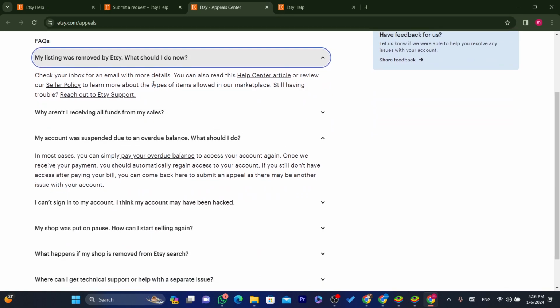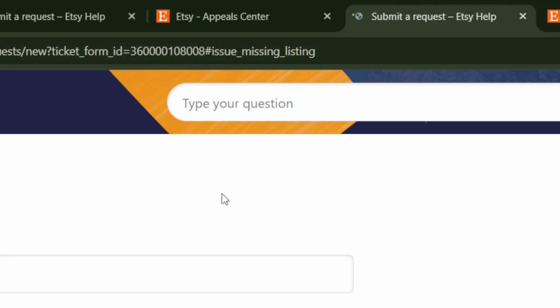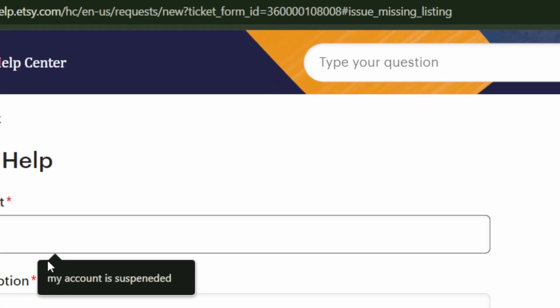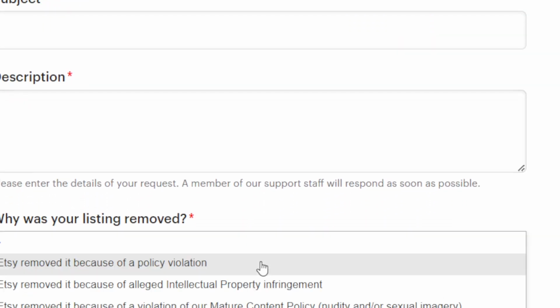to contact support, because you selected that your account got suspended, what you need to do is select another reason. For example, my listing was removed by Etsy. What should I do now? Click on Reach Out to Etsy Support, and here you want to select the subject and then the description and the listing. You don't need to add anything here.